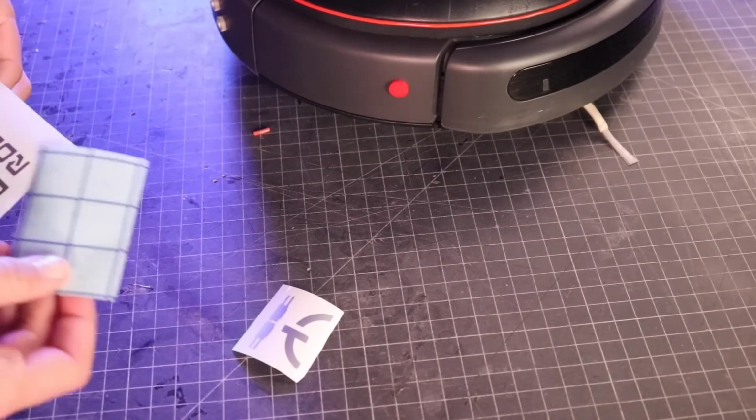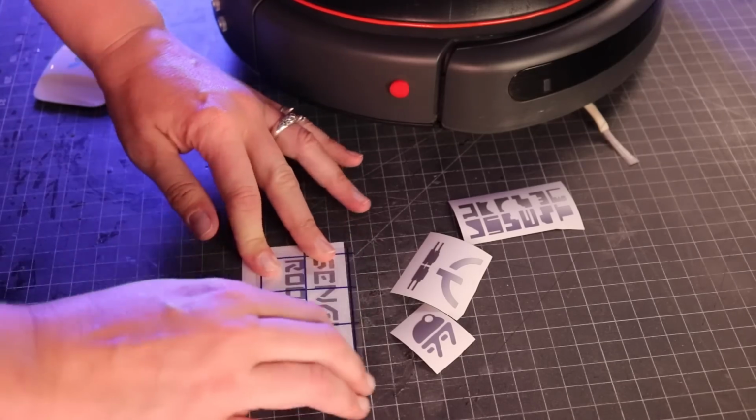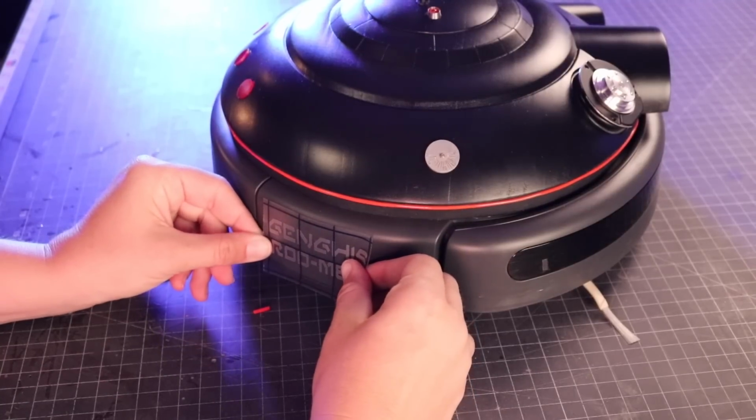To finish this off, we just needed some decals. Krissa had a few picked out that she cut on the Cricut, and we also used our friend Ado Morin's awesome Droid Depot graphic as well. Thanks, Ado.